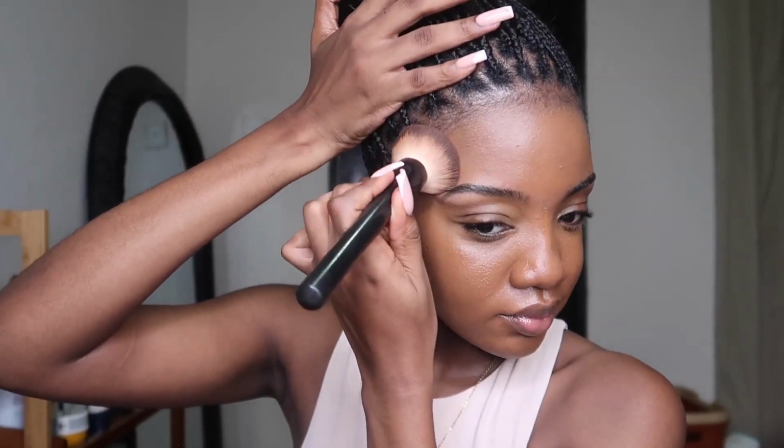Look at the stubborn move, it didn't cover. So I bought the Alien brushes, beauty blender, and the whole set. I think there are 5 and no 6. And why did I buy it?